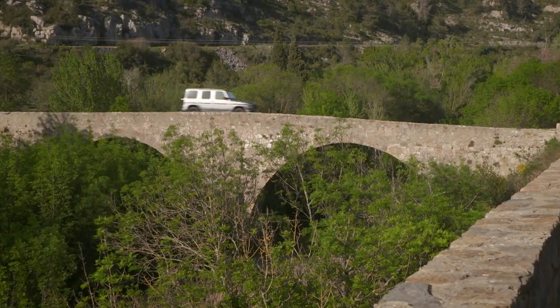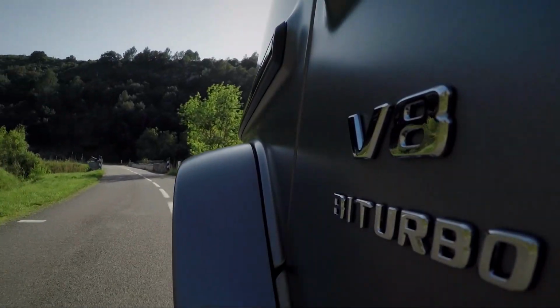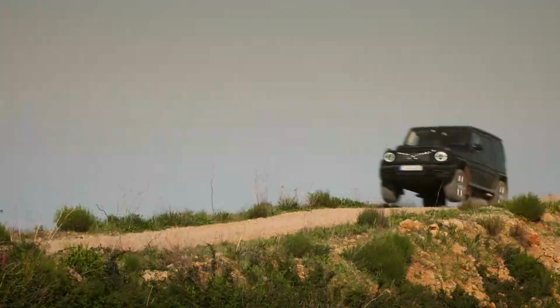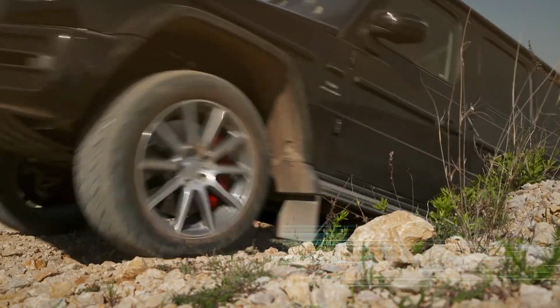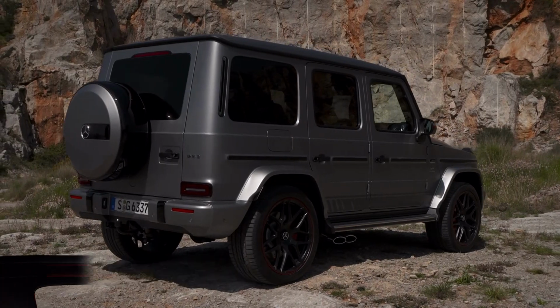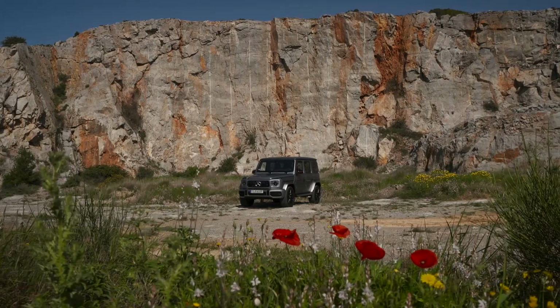Have you ever wondered what you'd get if you crossed a military jeep, a supercar and a limo? Well, this is the answer. The outrageous Mercedes AMG G63. One of the few true motoring icons, the G-Class has slowly evolved over the years whilst remaining virtually unchanged cosmetically. For this latest model, however, it's all new.